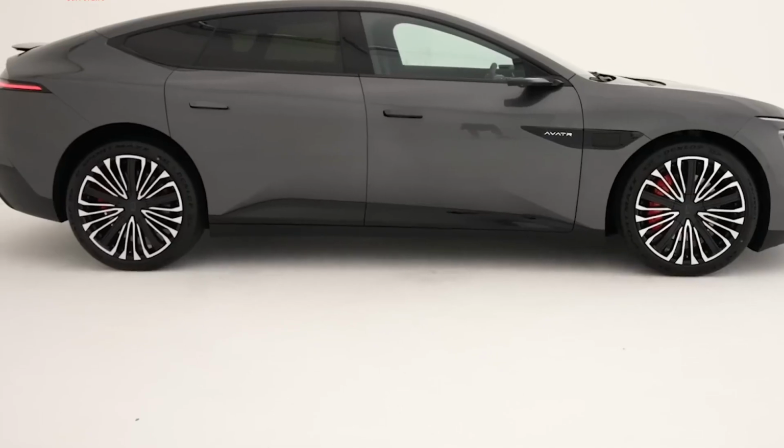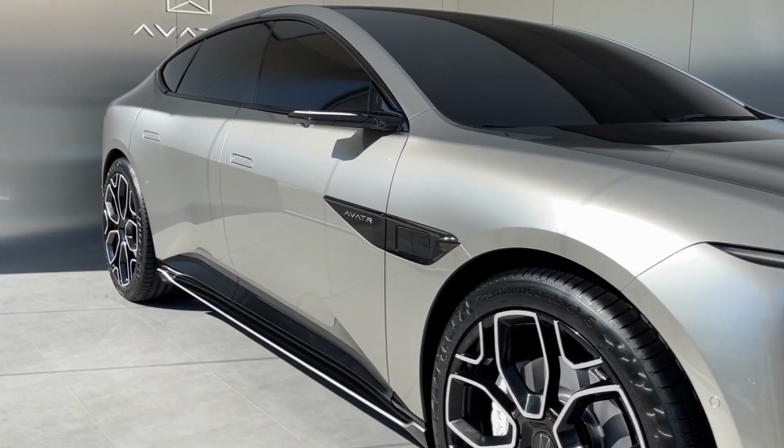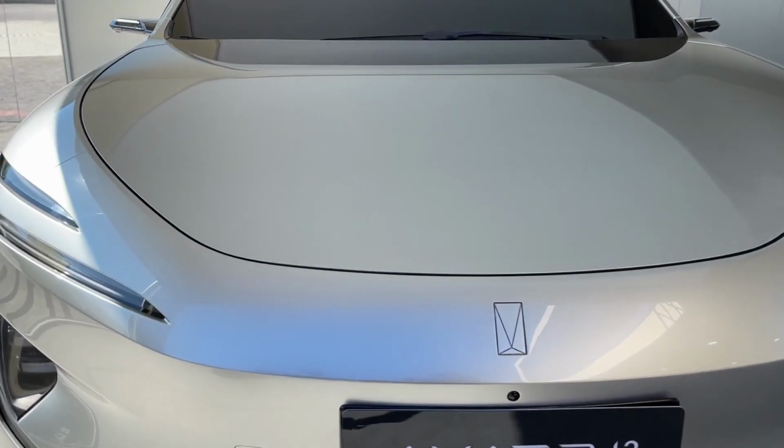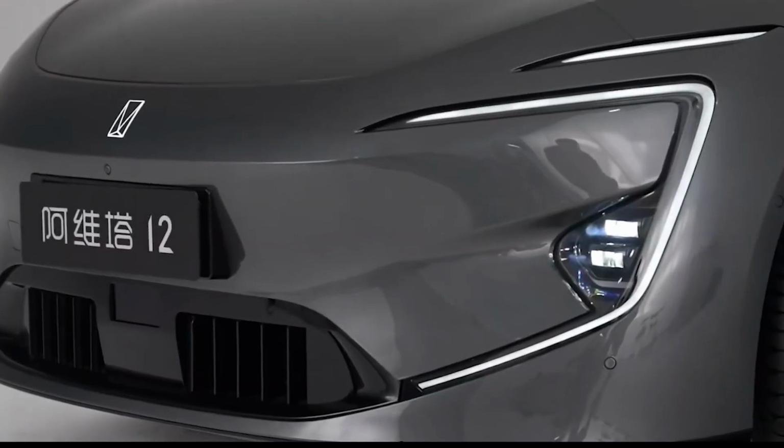Whether you're captured by its spaceship-inspired design, thrilled by the cutting-edge technology, or reassured by safety features, one thing's for sure, the Avatr 12 is a force to be reckoned with in the world of electric vehicles.